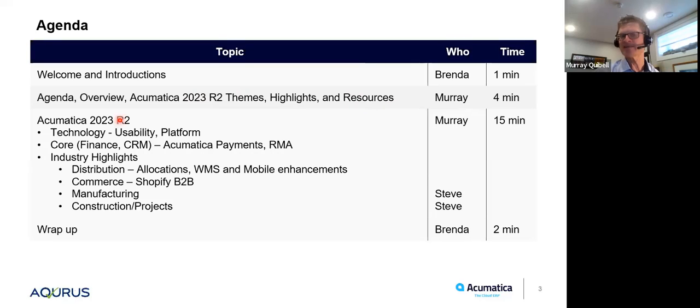In terms of once we get into the details of 2023 R2, Acumatica has grouped it into the technology company at its core. So there's a lot of technical and technology and platform enhancements. So we'll go through a few of those. We'll get into the core, a little bit of highlight a few finance and CRM related enhancements. Then we'll spend most of our time in our industry highlights. So distribution, commerce, manufacturing, construction, and projects. I'll cover off for the most of this part here, and then we're going to flip over to Steve. He's going to cover off some manufacturing and construction project enhancements from there.